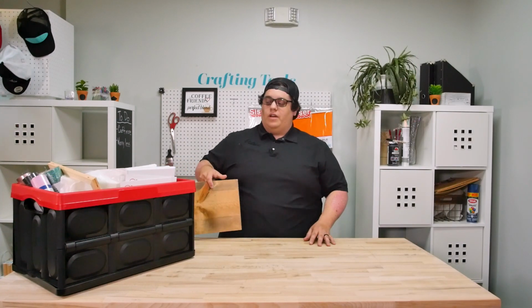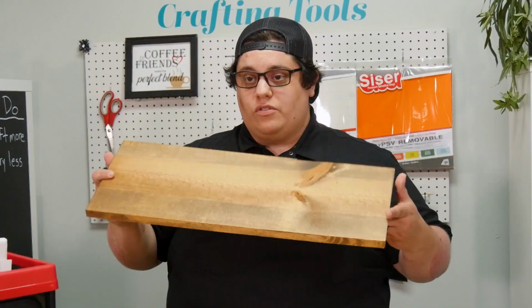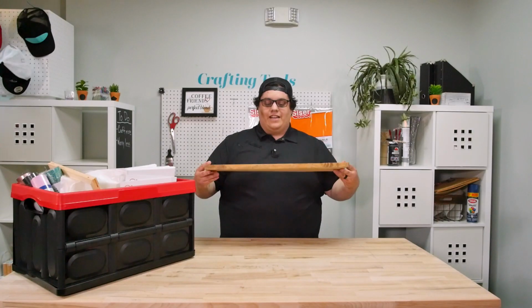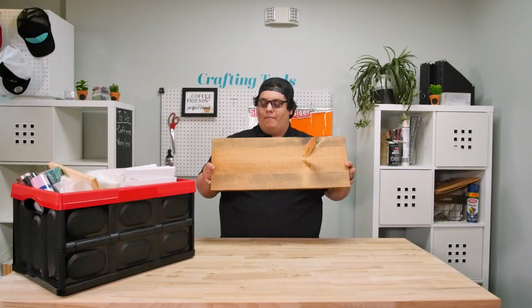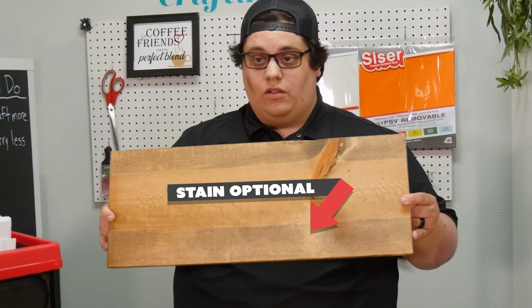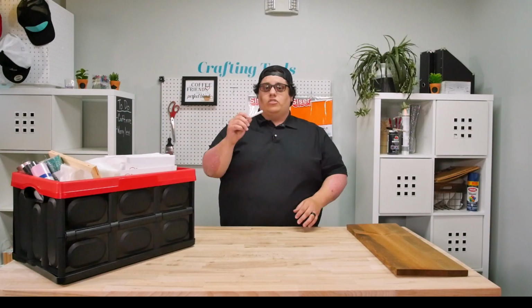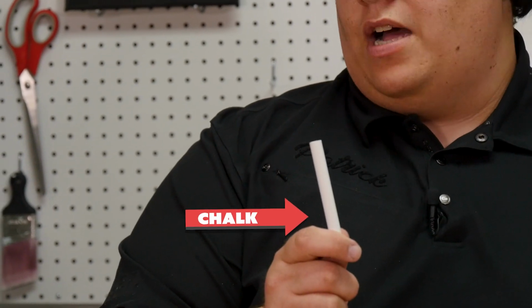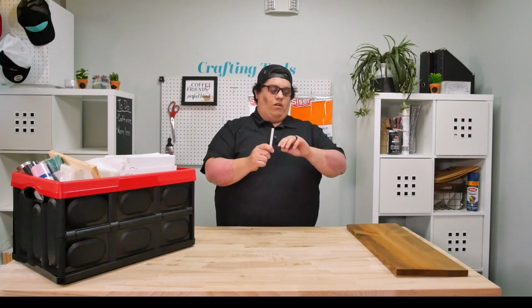Okay, so here's what we're going to need today. Like I said, I found a scrap piece of wood. This is the regular wood I found out in my basement. I actually stained this one because you guys know I'm big on painting and staining wood. I just like the look of it. And then also what we're gonna need is a piece of chalk, guys. This is super important in this project. We'll go over why this is important later on.